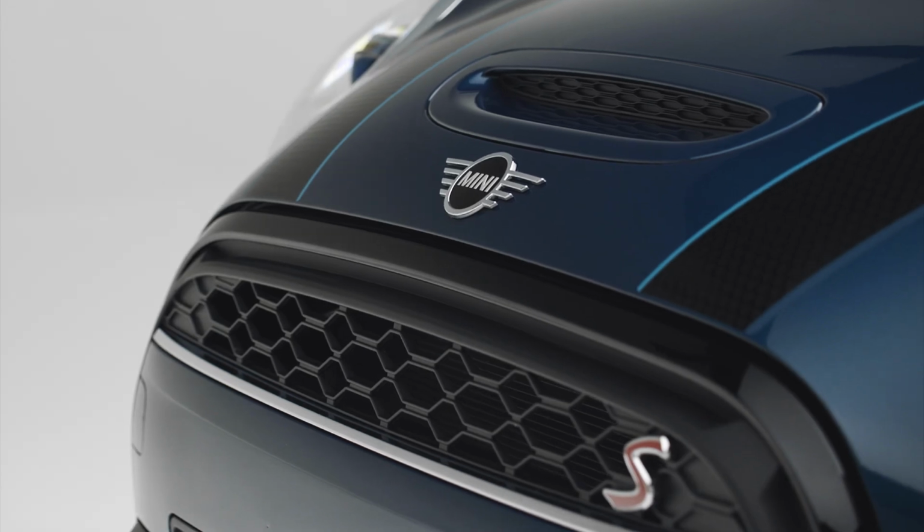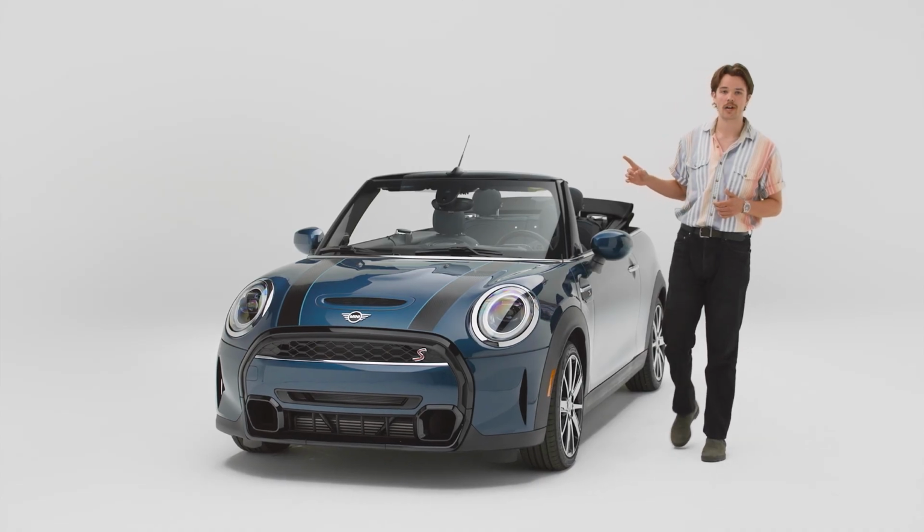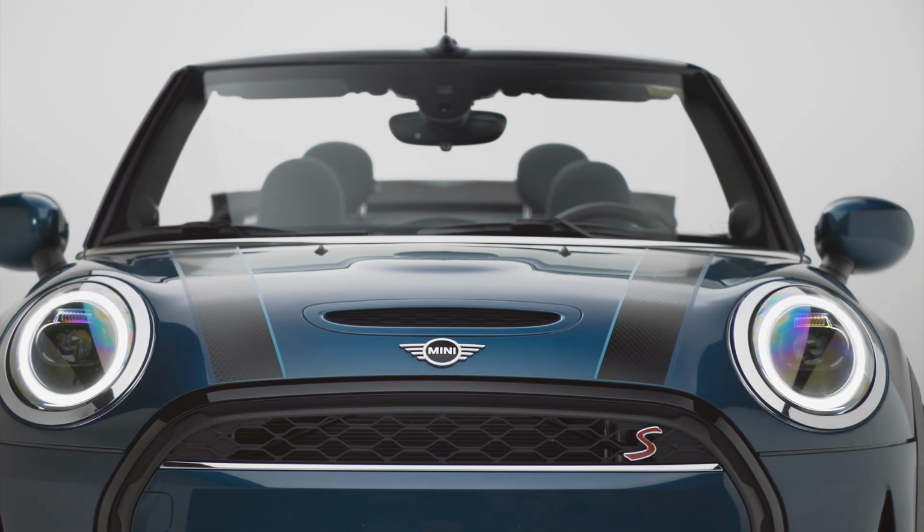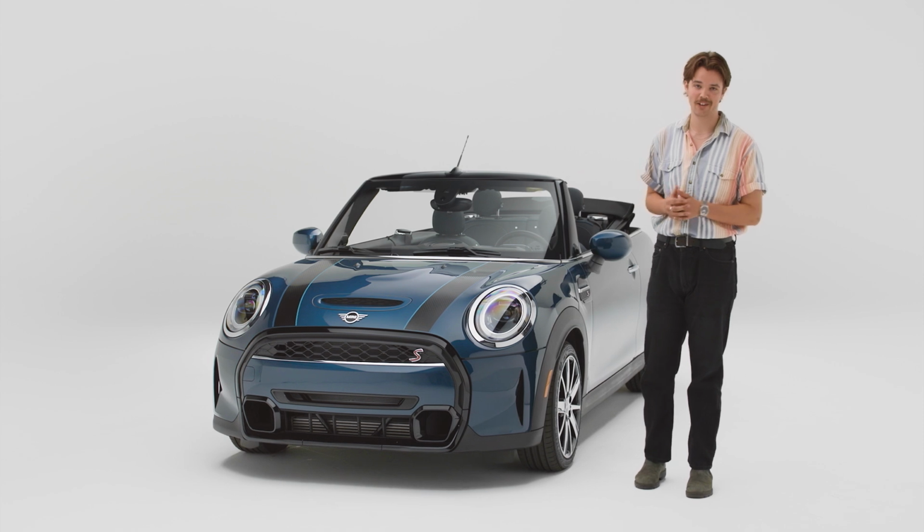This is the Mini Cooper S Convertible Sidewalk Edition. It's the only front-wheel drive convertible on the market. It's the only hot hatch convertible on the market. But is it any good? Let's dive in.